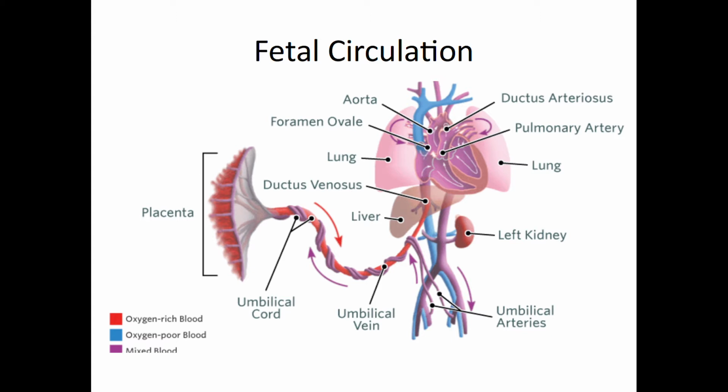So a little bit of blood is going to go to the lungs because the lungs need blood like all the rest of the body does to develop. But most of that blood is just going to go directly from the right side of the heart into the left side of the heart through the ductus arteriosus and the foramen ovale. Now, when the baby is born, maybe takes their first breath and their lungs expand.